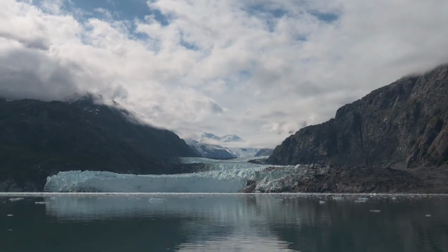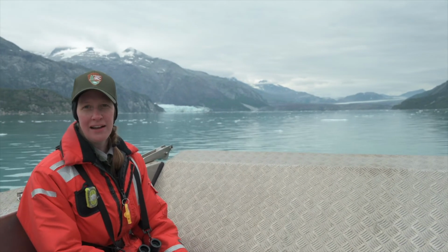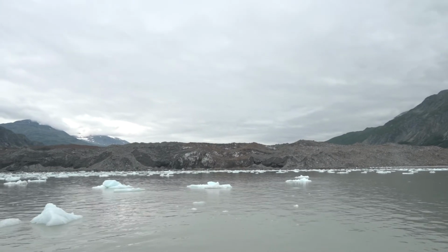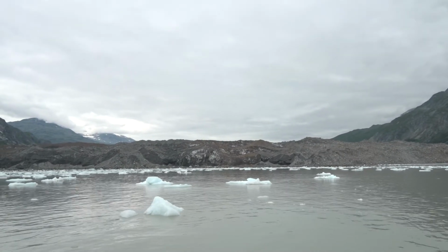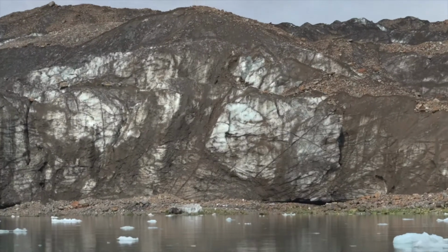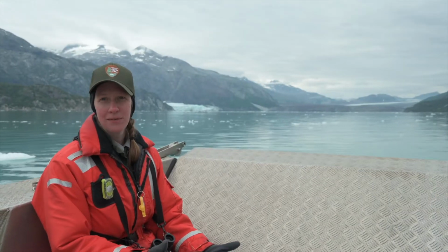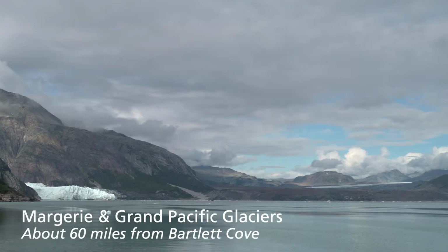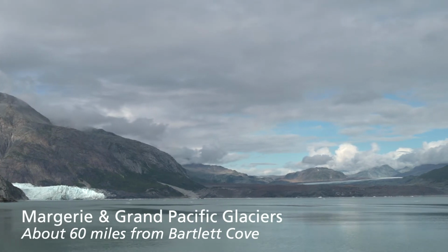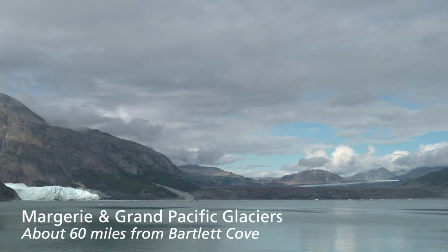So people often ask us why the Grand Pacific Glacier is so black in color, and it has to do with that heavy layer of rock that's incorporated with the glacier. So remember, a glacier is a mass of ice that's flowing downhill, and as it goes, it picks up rock and it starts to incorporate it into the glacier, almost like a big Oreo milkshake. These two glaciers were once one glacier, in fact, the very glacier that filled the entirety of Glacier Bay.